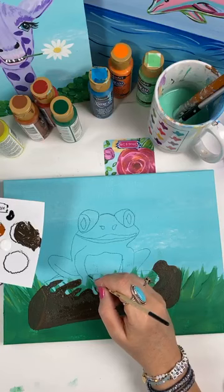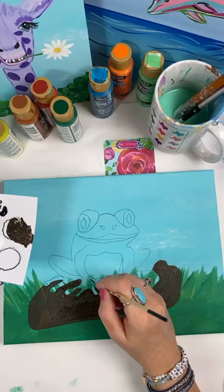Okay, there's his belly, there's his arm. So this is all log up in here, yes.